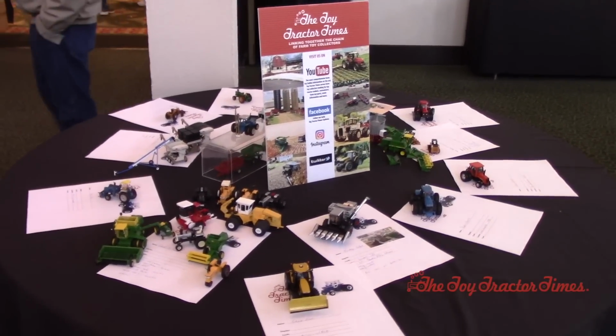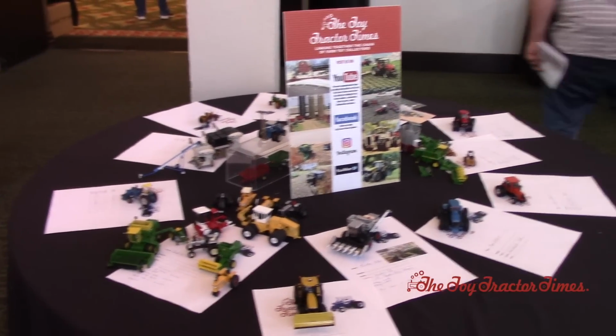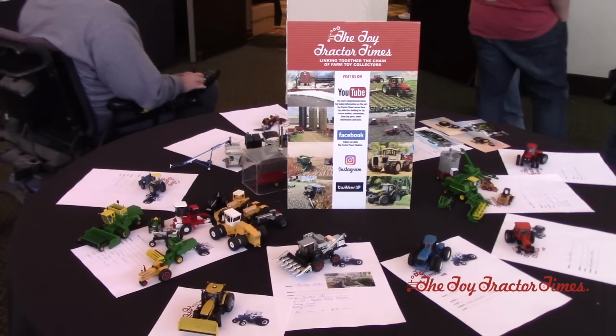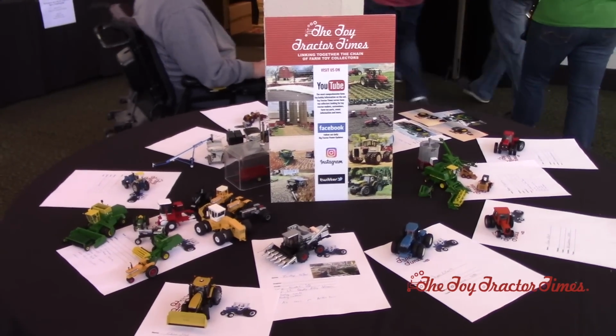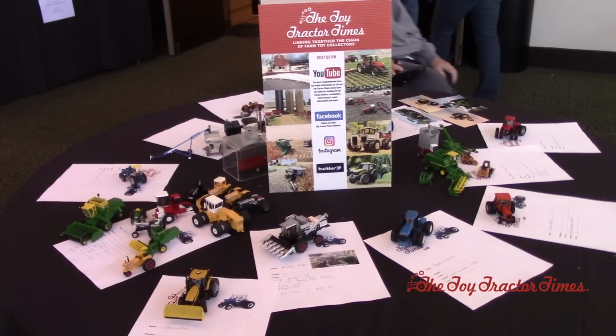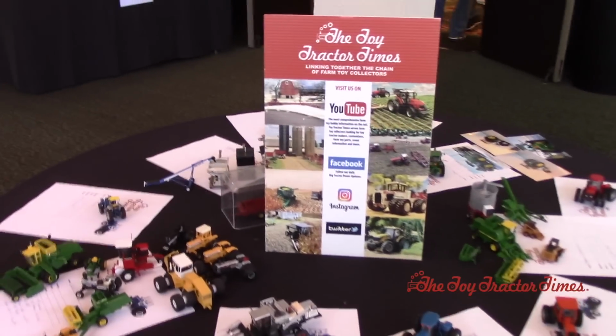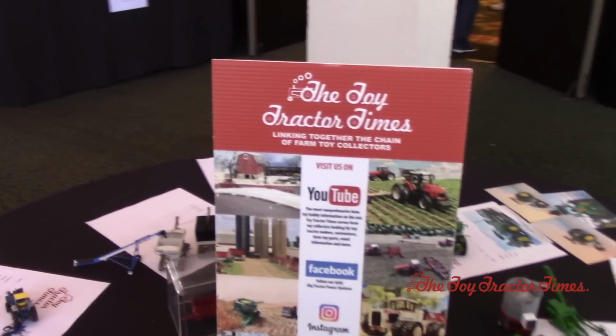Toy Tractor Times is at the 2018 Lafayette Farm Toy Show in Indianapolis, Indiana. And Toy Tractor Times hosts a custom contest here. We've got a lot of great customized and scratch-built items in the contest this year, and we'll walk around and take a look at all these exciting 1/64 scale items.